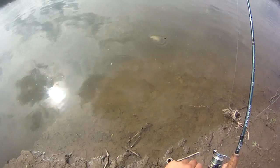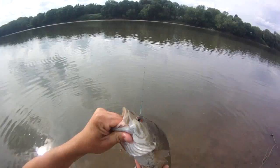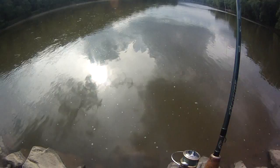Might be a bass. Yeah, a little smallie. Stacked with game fish instead of rough fish. It's weird, you know. All depends on the time of year and how far out that current break is. A little, maybe pushing 15 inch smallie, 14 and a half or so. All right, another little bass.